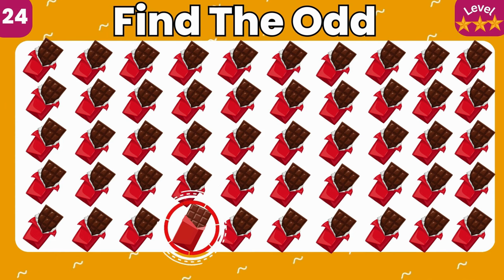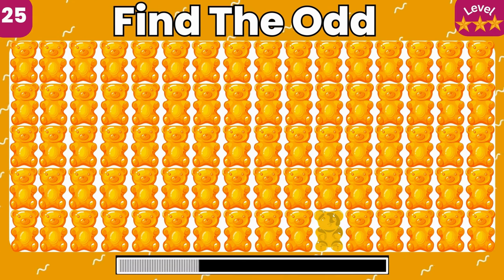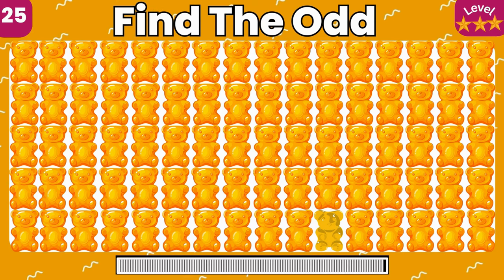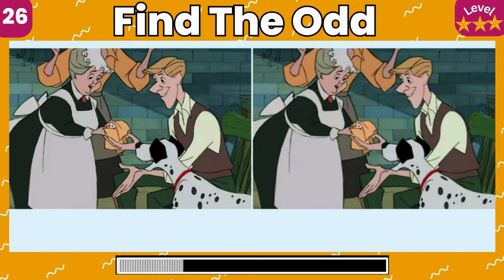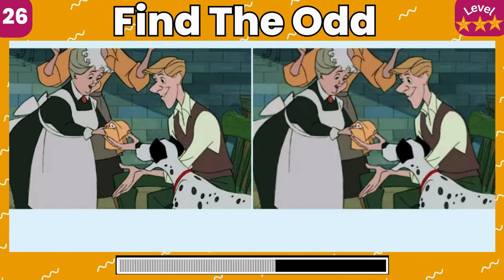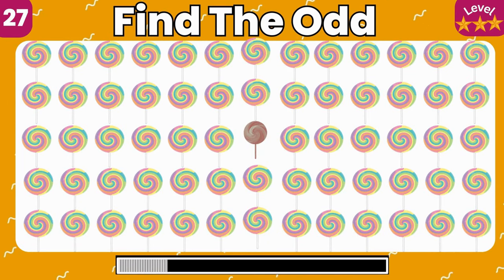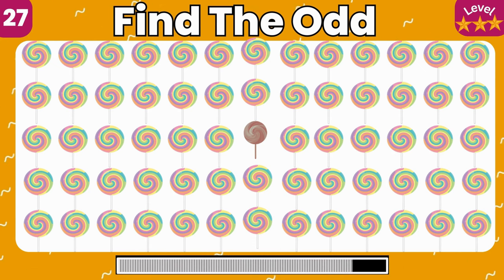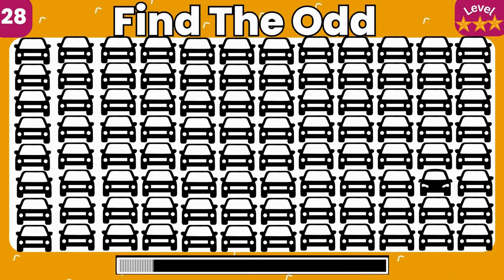Find the odd emoji. Can you find the one difference between two pictures? Find the odd emoji. Do you see any different car from others?